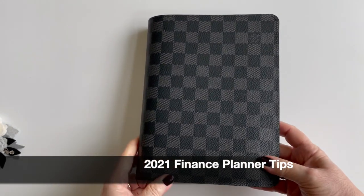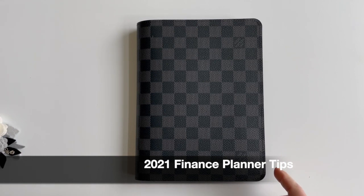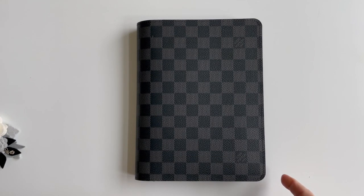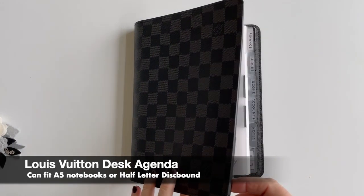Today, what we're going to focus on is my Louis Vuitton desk agenda. And in the desk agenda, I use half-letter disc bound. Now, in the past, this was just my main planner, and then I had lots of other planners that coordinated with it. I decided to totally switch it out this year and make it my finance planner. I've been really focusing on finances and being very organized, and this has really excited me to be totally set up for this year in this planner.